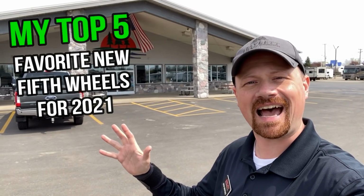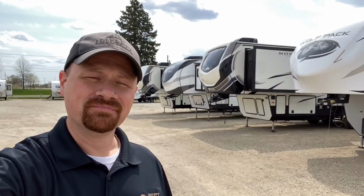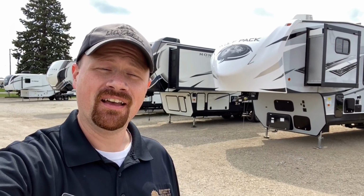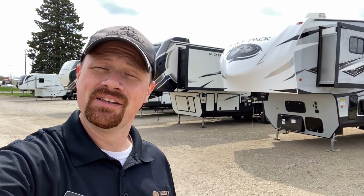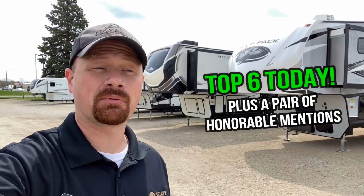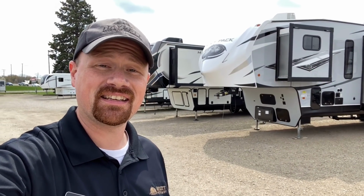I wanted to take a look at my personal picks, my favorite top 5 new fifth wheel floor plans for the model year of 2021, because frankly, there have been some cool ones. There's just one little problem. There were so many cool new fifth wheels that came out this year, I couldn't pick just 5. And actually, when I started trying to sort of rank them, I also couldn't pick which one was my absolute favorite. So today we've actually got a top 6 with a couple honorable mentions, and a tie for first place. Wait till you see these things.